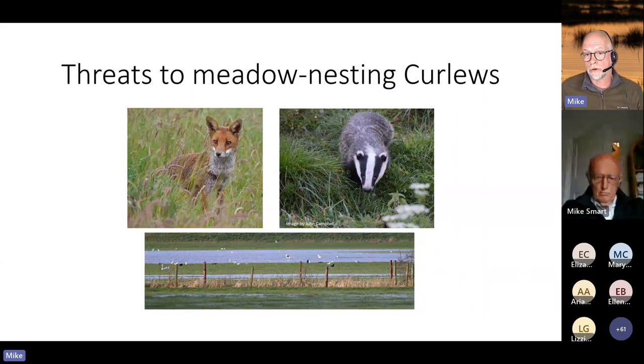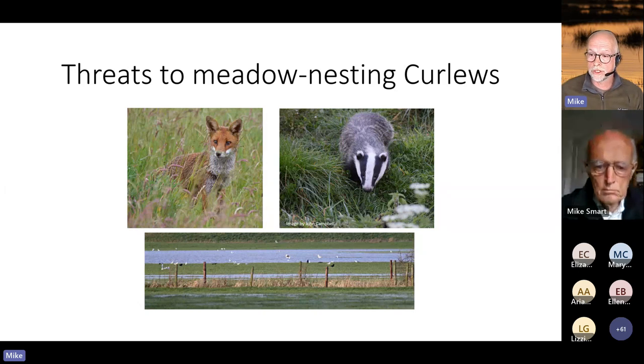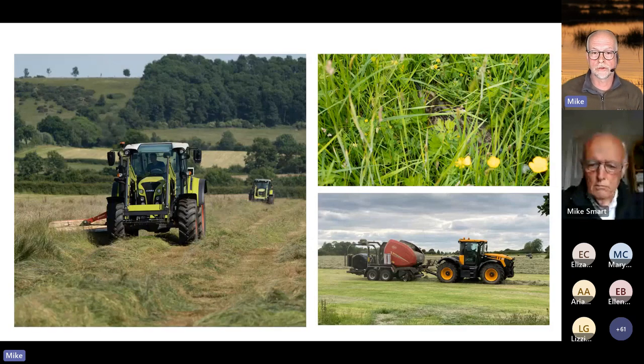And of course, as we know, foxes and badgers, particularly foxes, are important predators of curlew chicks and nests, as well as our avian predators. But these floodplain meadows do have a risk of flooding. Spring floods do occur, and we do lose nests in some years to spring floods. That, of course, may become more regular in the future. So that's one of the threats we've got.